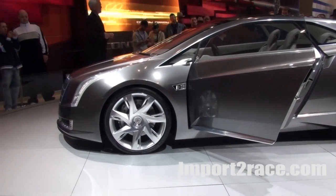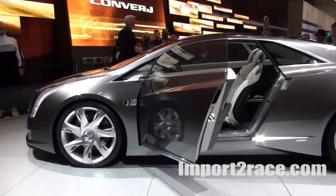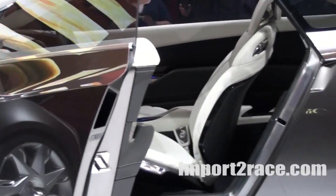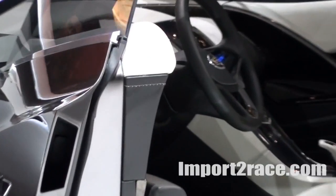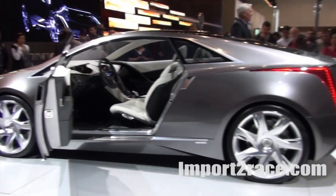So here's what you have. It's called an extended range electric vehicle. They call them E-revs because you can run on electric, plug it in on the opposite side of the vehicle. You notice a little door that's open over there, a little chrome door. This is a filler cap right here for gasoline to run the generator for your extended range.